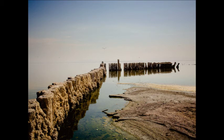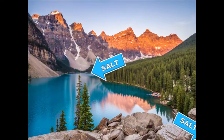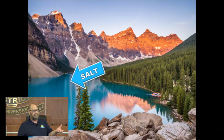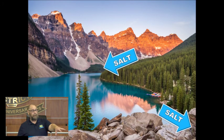A normal lake, salt flows in and salt flows out. Now, in the soil, in the dirt, there's salt. When water flows across the dirt, across the soil, it dissolves the salt. The water, even fresh water, has a little bit of salt in it. If you don't get rid of that salt, then it builds up over time, and that lake can get very, very salty. So this would be a picture of a normal lake.